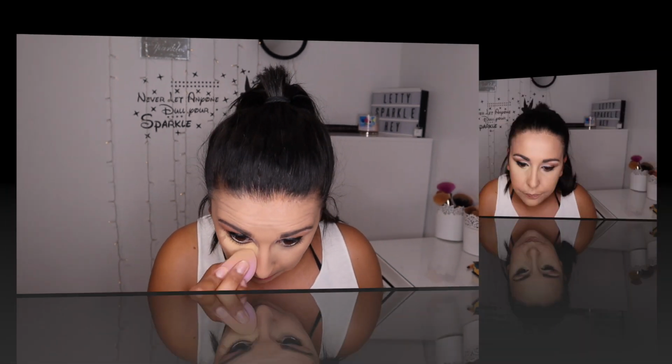Oh god, I've just literally got it everywhere. I've got a drip of foundation on my Tati palette, that's annoying. So I'm just gonna blend this eye out.